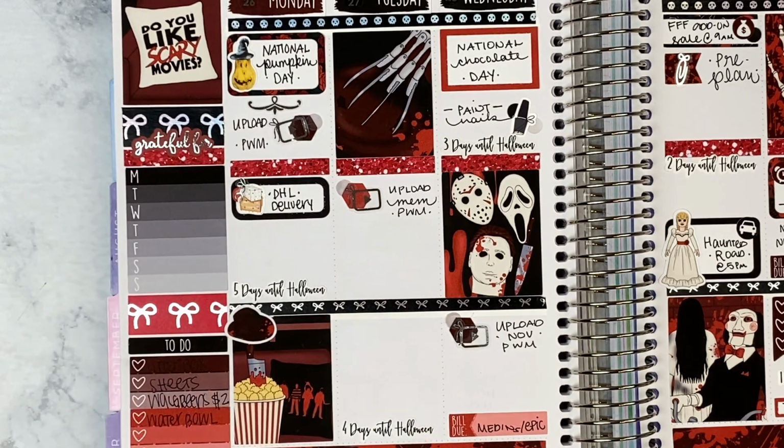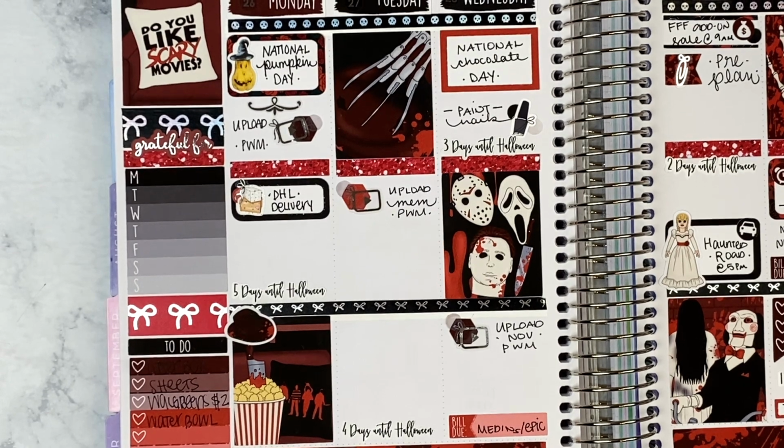So let's go ahead and get to memory planning. I'm going to use the stickers from the kit and my leftovers, as well as any other stuff in my collection, just to fill in all these blank spaces that you're seeing and memory plan with my memories for whatever I did or whatever happened that day.